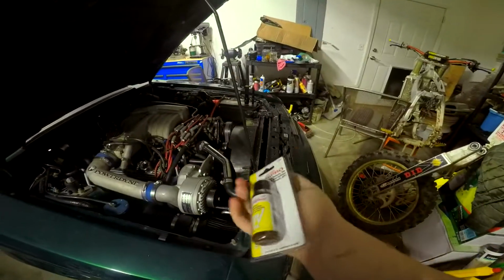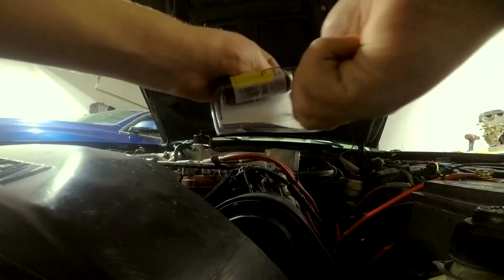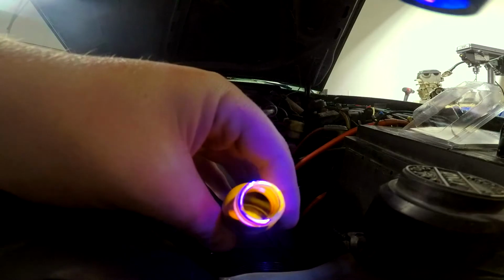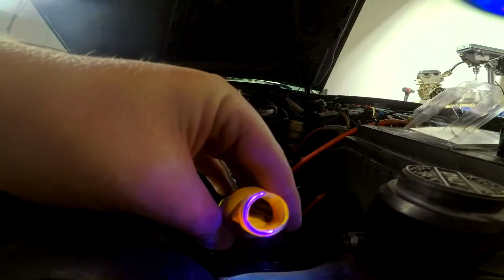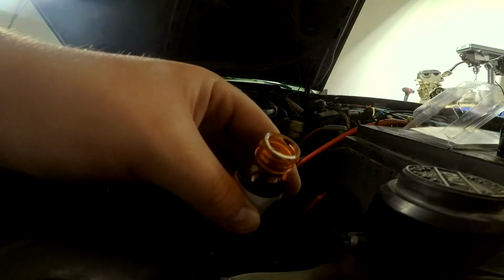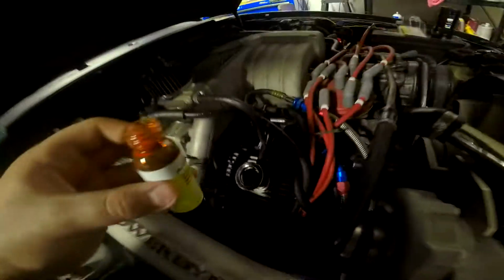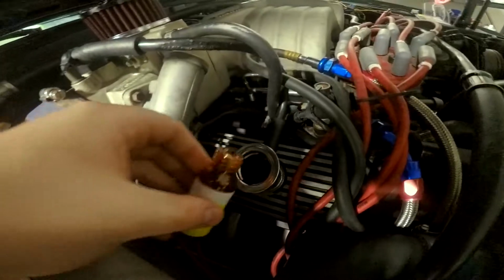I cleaned the engine bay and made sure there's nothing fluorescing on the engine beforehand. So I'm gonna take this out of the package. Doesn't really seem to fluoresce that much. Hopefully when engine temperatures are applied, or something internal, it will make it fluoresce more than it is. So we're just gonna add this 1 ounce.